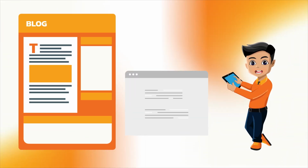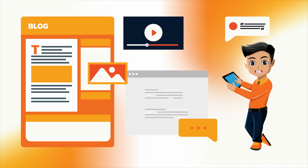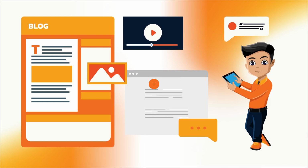Step 2. Create engaging content. Content helps personalize your brand and keeps customers on your site longer. Regularly posting valuable content will boost your rankings and keep your audience engaged.